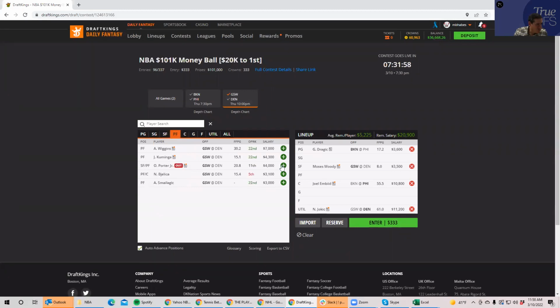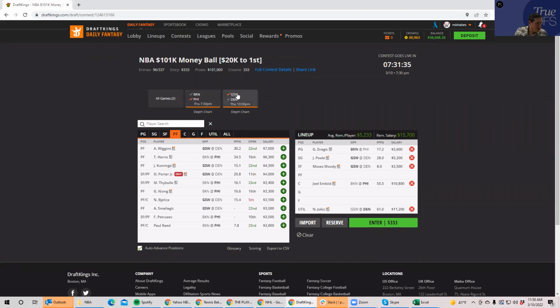So if you play Moody at small forward, then who can you play at shooting guard? Then you could play Jordan Poole at shooting guard. And again, this is not what you want to do, play both these guys together, but to make all this work, at power forward you could play Bielitsa, or you can even go up to Tobias Harris if you wanted, because of the money you save.